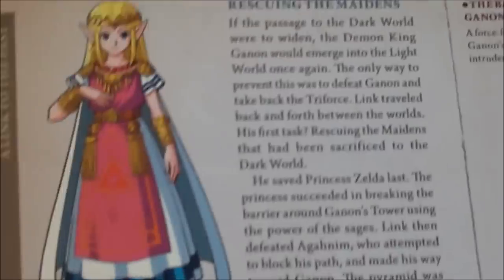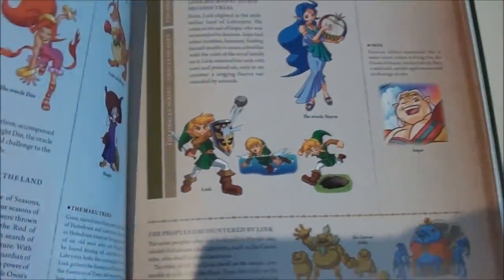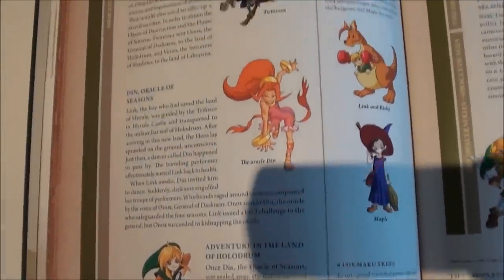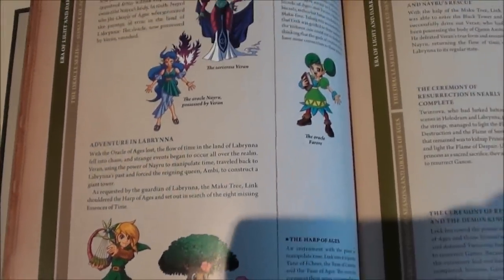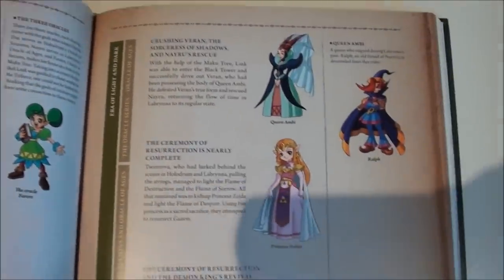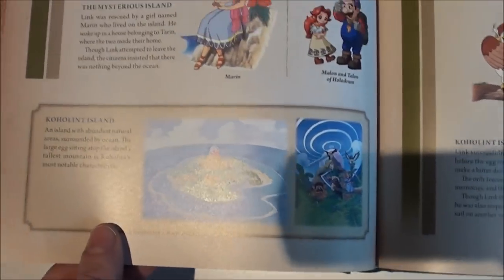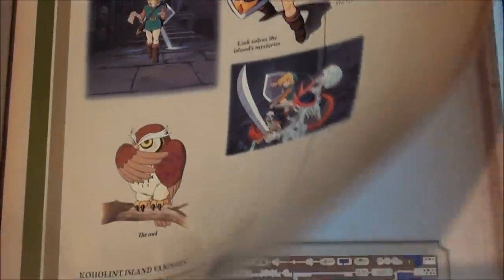but really gorgeous and created with a lot of love by Nintendo and translated with a lot of love and care from Dark Horse. More artwork. Oracle of Seasons, also set in the Era of Light and Dark. Link's Awakening, also set in that same era, Light and Dark.